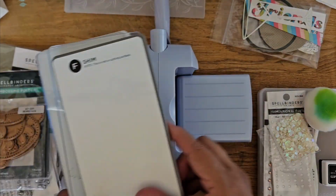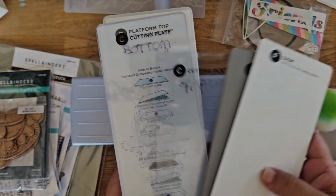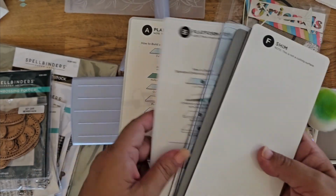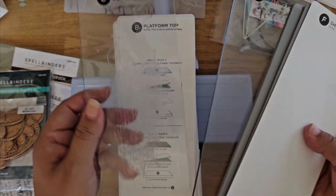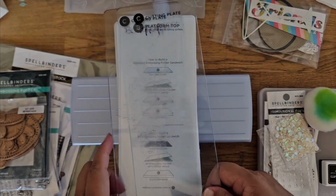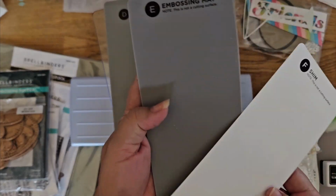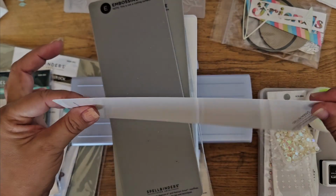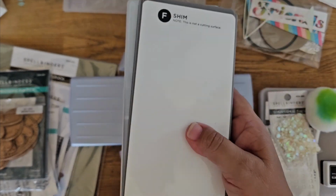And you got 1, 2, 3, 4, 5, 6, 7 different plates. You got your platform base, the platform top. You got your 2 cutting plates, which I try to keep, if you notice, I try to keep one clean without any cut marks on it. We got the adapter plate, the embossing mat, and a shim. So this is like paper thin, but anyway, it came with a lot of different things.